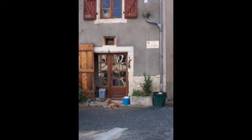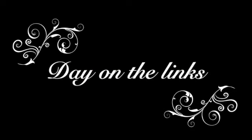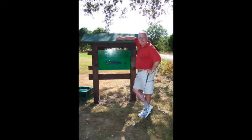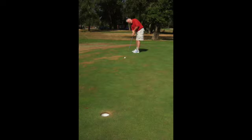We had spotted a golf course on one of our day trips, and Jeff decided that this would be a good time to go and give the links a try in France, and he offered to be a caddy. So we headed off and played 18 holes at one of the local golf courses in the heat.